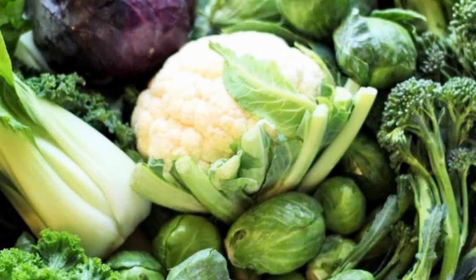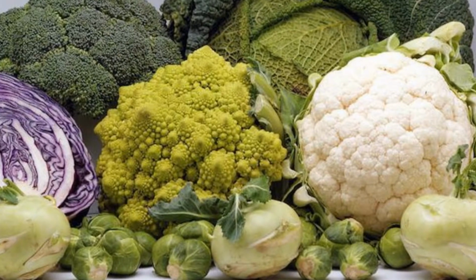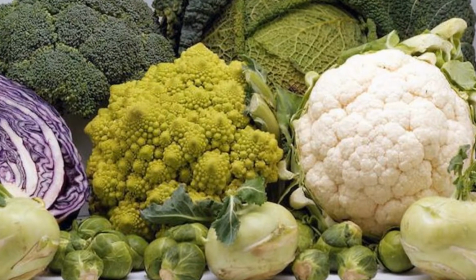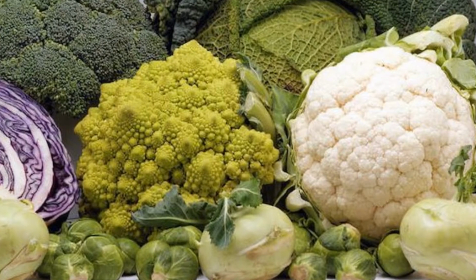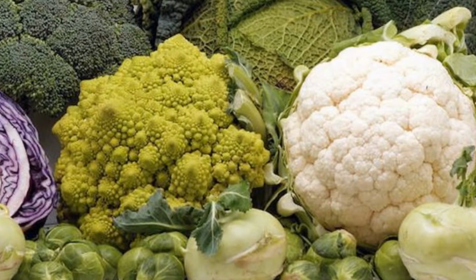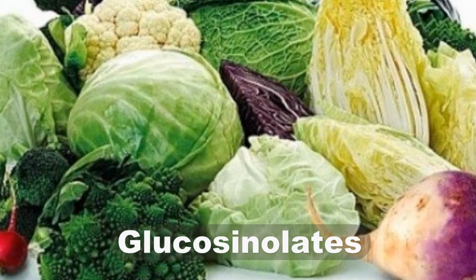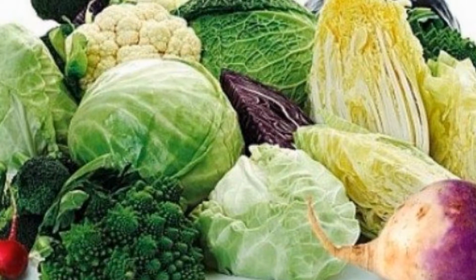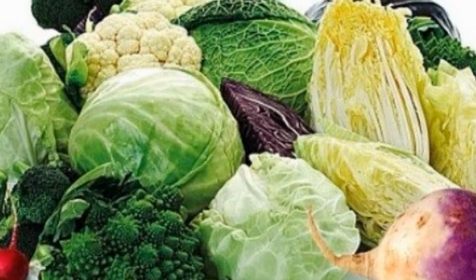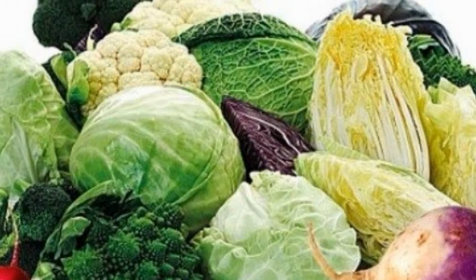Cruciferous vegetables are also low in carbs, the type that will raise your blood sugar, and therefore these vegetables are ideal for individuals with type 1 or type 2 diabetes. Cruciferous vegetables also contain a compound known as glucosinolates. In both animal as well as human studies, this has been shown to be protective against cancer.